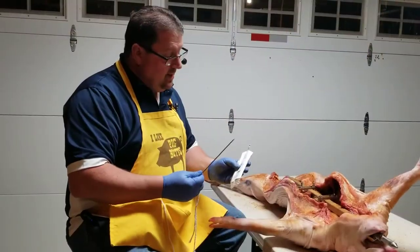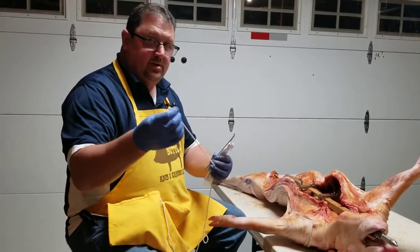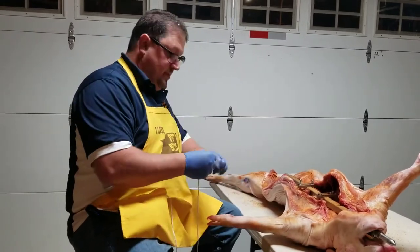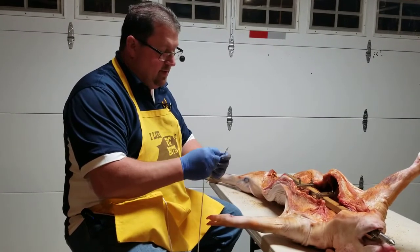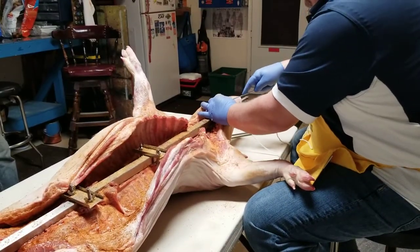I'm using these 7-inch trussing needles that I found on Amazon, and I'm just using this butcher's twine, or butcher's string. I use it every year, and it works out great, despite what my Greek friend says. Okay. And now all I'm going to do is just sew this together here. So it's this bit.